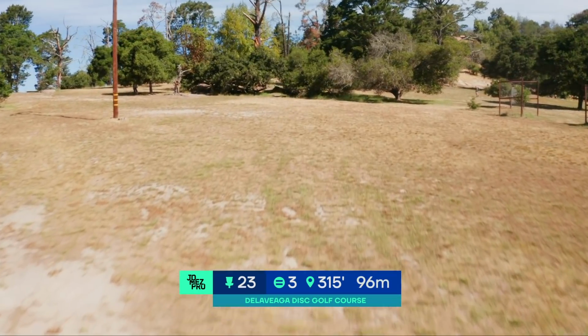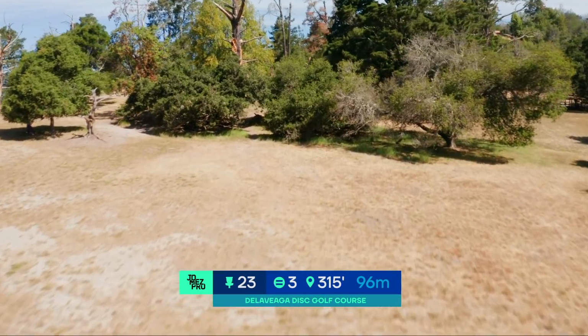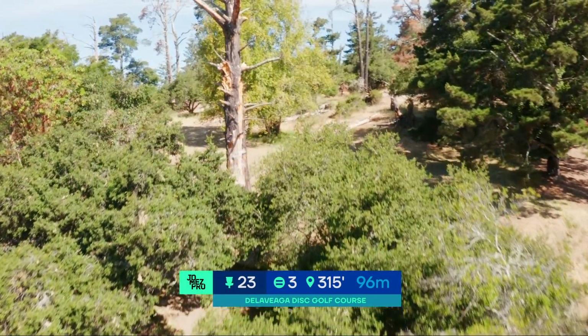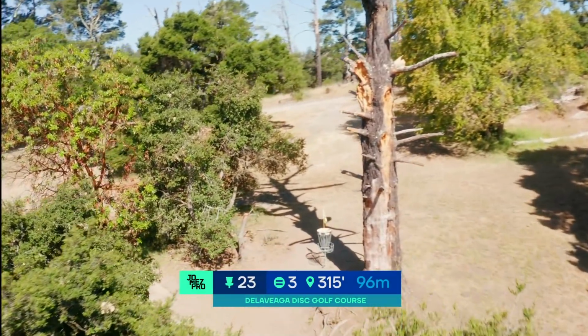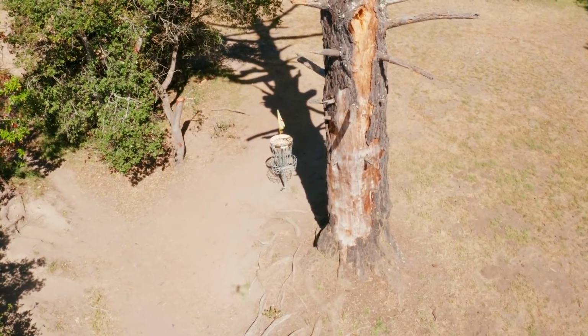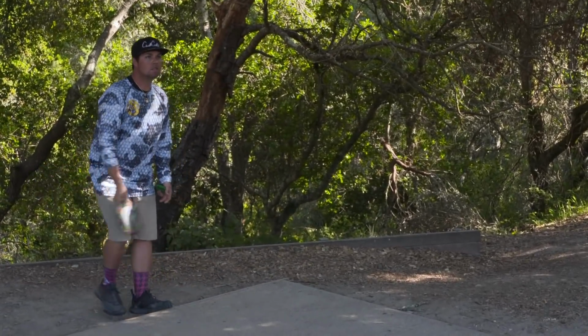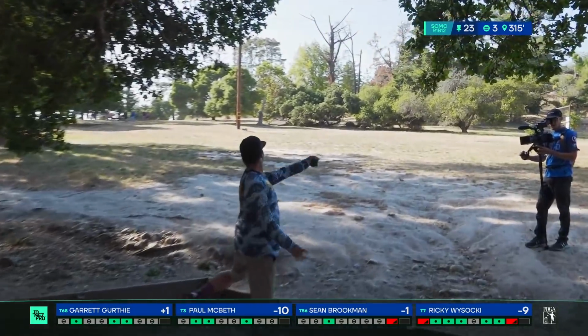Hole 23, par 3, 315 feet. This one is tough just because there's so many low oaks here, and they're right at the end of the shot. It's an uphill throw, so 315 is easily closer to 415 because you have to throw so high to clear those, and it's a 2-meter risk. But you really don't have much choice other than to go big and get over the top.